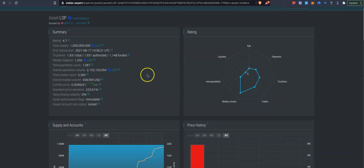Let's look at some more data. The median balance at the minute is only 1,250 LSP, meaning they just got $12.50. The middle line wallets, so the cut through the middle, and that balance is 1,250. It's nothing. Yeah, 1,250 tokens is $12.50.